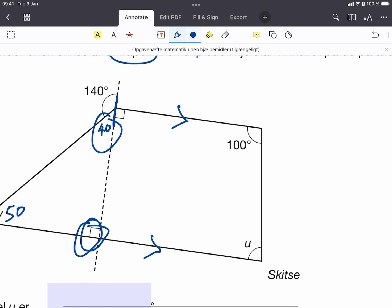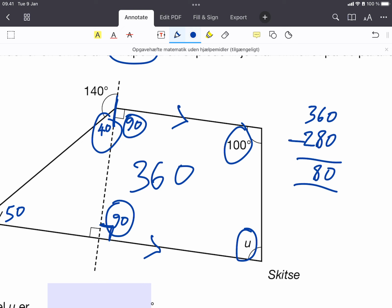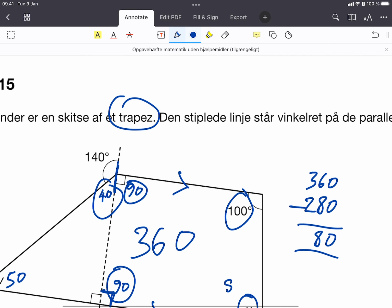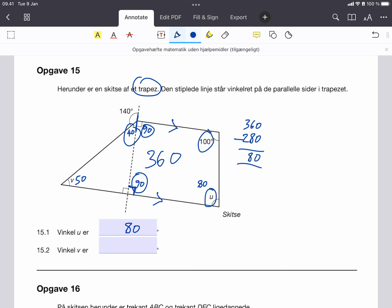And then over here, you've got a 90 there, and it's on a straight line. Straight line's got to add up to 180, so that's got to be 90 in there as well. We've got a 4-sided shape, a quadrilateral, and we know that they always add up to 360. So the 100 plus the 90 plus the 90 plus whatever that is has got to add up to 360. So I'm going to do 360 minus, so the other 3 add up to 280. So it's got to be 80. Okay, so just filling that in, angle U is 80 and angle V was 50.